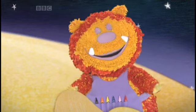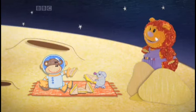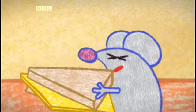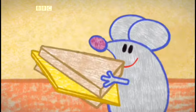Luckily, Monkey had packed a special moon picnic. What's in the sandwiches? Cheese. Oh, yummy. My adventure did have cheese at the end of it, after all.